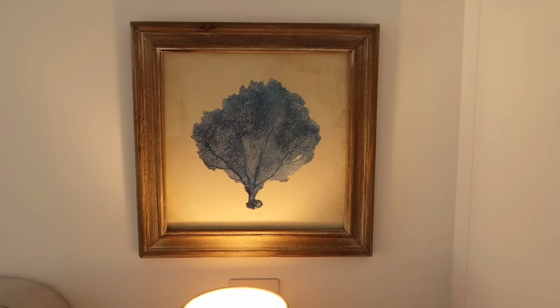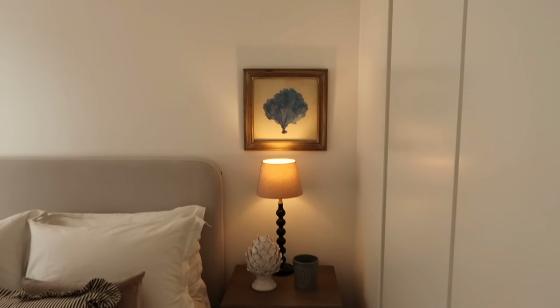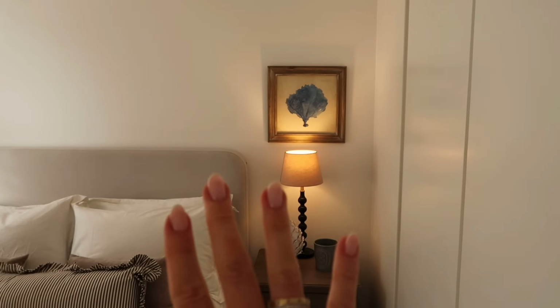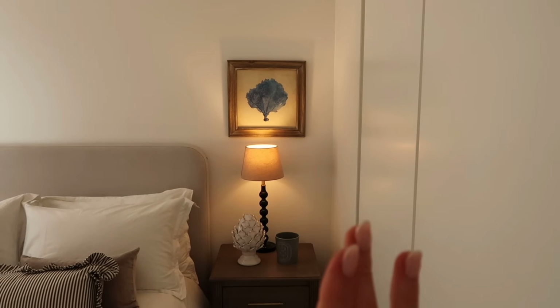But yeah, I just feel like the blue is lovely, but with the colour scheme I do have in here, I feel like it just doesn't work, especially if I get the brown, and then I've got the green tones by the chest of drawers. I feel like I need to swap them out. So yeah, other than that, it just feels very lovely, very fresh in here, and just very put together.